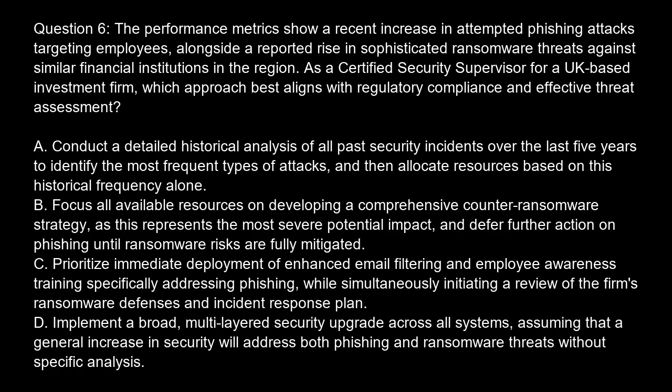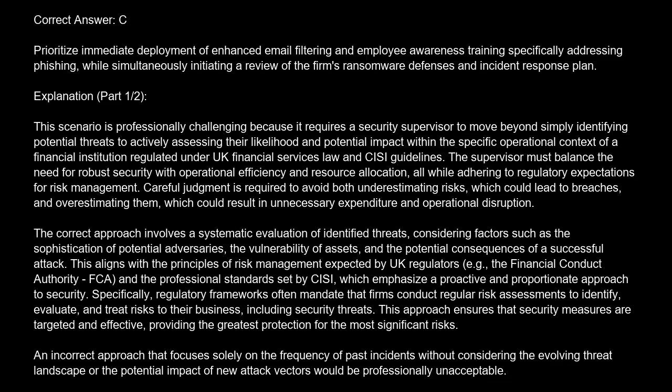Option C. Prioritize immediate deployment of enhanced email filtering and employee awareness training, specifically addressing phishing, while simultaneously initiating a review of the firm's ransomware defenses and incident response plan. Option D. Implement a broad, multi-layered security upgrade across all systems, assuming that a general increase in security will address both phishing and ransomware threats without specific analysis. The correct answer is C.